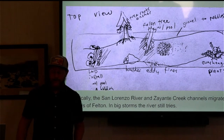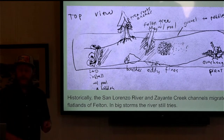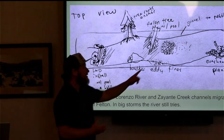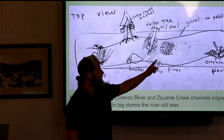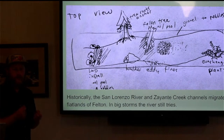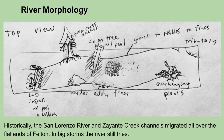That sediment might be cobble or gravel or pebbles or sand or silt. And that stuff gets naturally sorted just by the flow of water. So the heavier stuff sinks down first, the lighter stuff sinks down later, and some of that sand and silt you see after a rainstorm, the San Lorenzo River looks like chocolate milk, and that is all the suspended sediment. That's the light stuff that's not going to settle out. Overhanging plants are awesome. There are always eddies, so slow-moving, kind of circulating water behind large features like boulders.